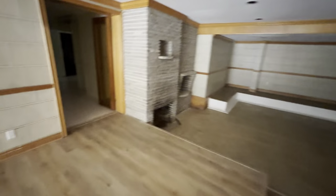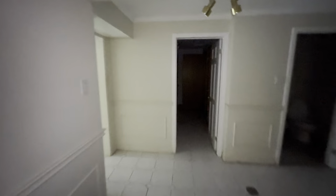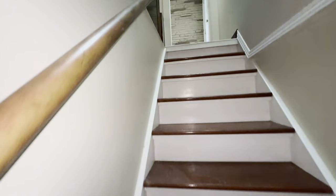So, I don't want to just show you the best part right off the bat. We're going to go this way first, up these stairs, and work our way over that way.